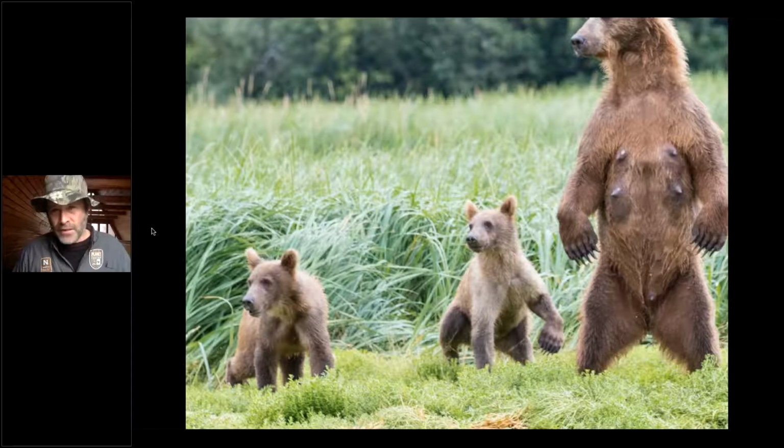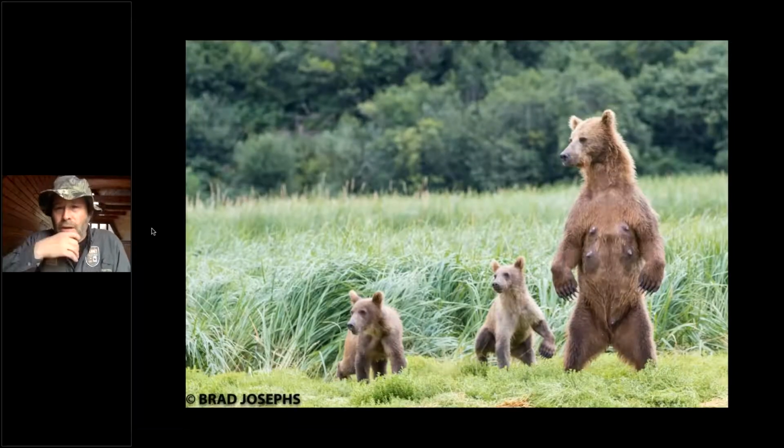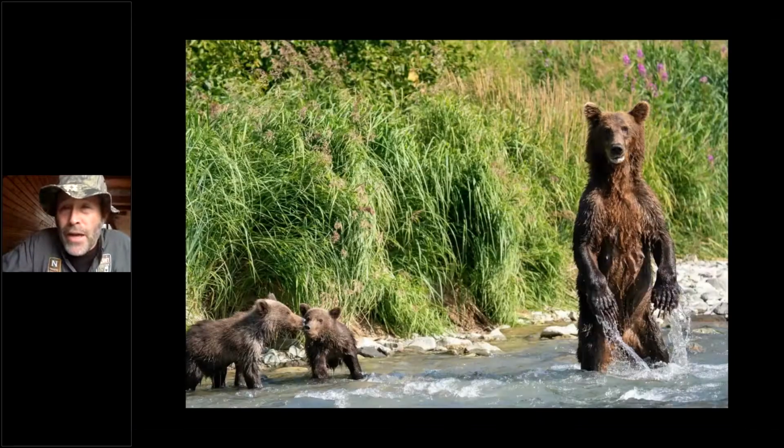This picture's worthless compared to this one. So it's a lot about instincts. Now here's an image that should have been great, but I think the bear was too close and I was zoomed out all the way. But you know, I've got some fireweed back there in the background. Mom's standing up. You know, it's pretty good.